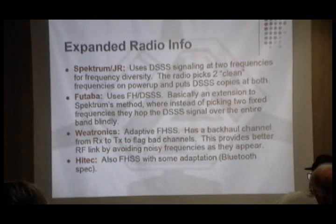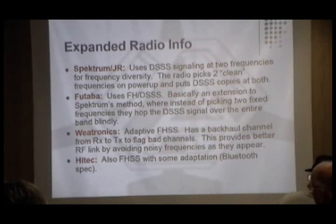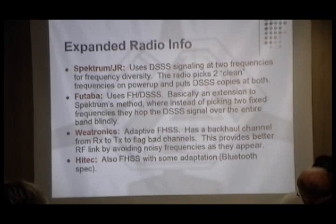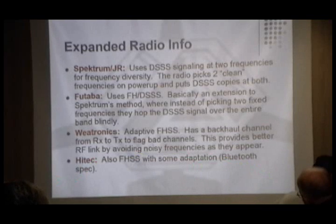And Wetronics says, okay, well, we're going to put a backhaul where Futaba just blindly will put the signal all through the band. So if you have a very noisy part of the band, Futaba won't know about it, but Wetronics will. And I think Hitec does also with their Aurora, and they're based on this new Bluetooth spec.